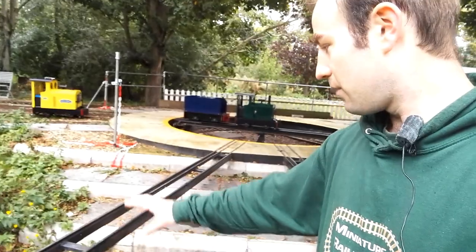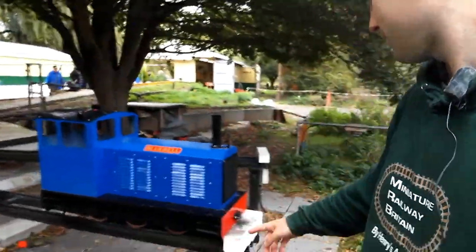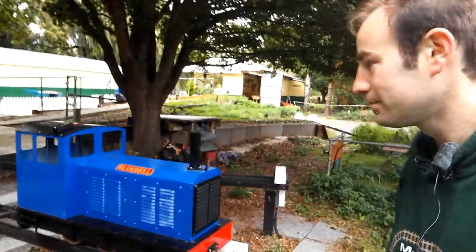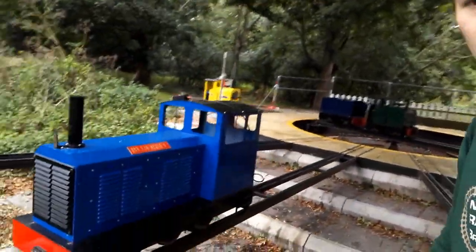And then down here, we have the steaming bays. There's no steam locos here today, but this is where, if you have a steam locomotive, you would light your fire and build steam up before going out for a ride. But we have this loco here called Bluebell. Let you have a look at that. And what we're going to do is go and have a look.